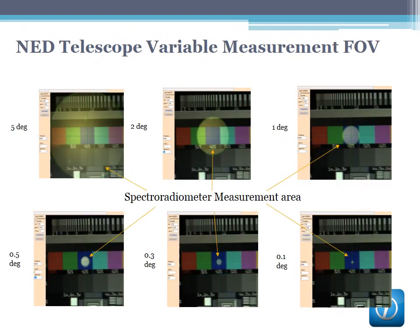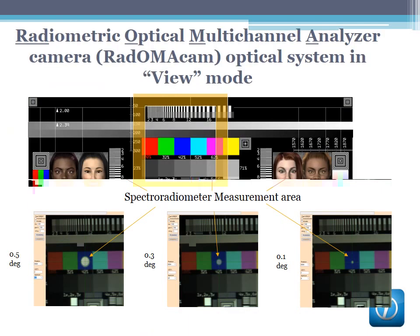The different measurement areas for the spectroradiometer are shown in these captured images of the viewing system camera, showing a standard resolution color test target from the IDMS document. So we have a 5 degree, 2 degree, 1 degree, half degree, third degree, and 10th of degree or 6 arc minute measurement spot. So this shows that the limits of our spectroradiometric measurement capability are at the threshold of the visual acuity area.